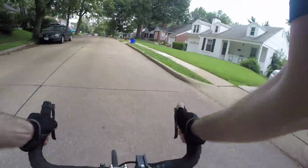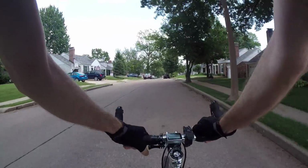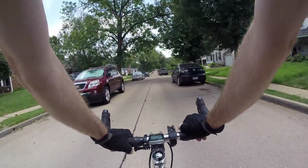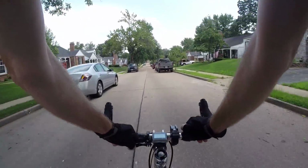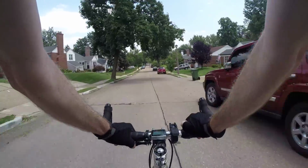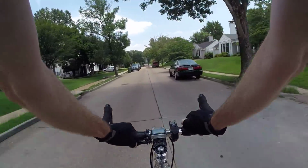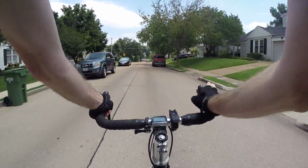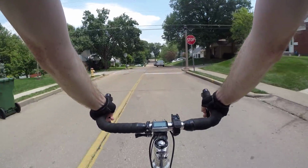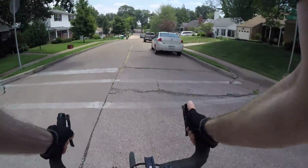So yeah, I'd recommend picking a route to work that doesn't have a lot of stops if you can. If you have a bike trail or something you can use, that'd be fantastic. Of course, most of us don't have that. There are a couple routes I can take going to work that do have a bike trail or a multi-use trail, but it's only for a short segment. And then I'm back on the road.